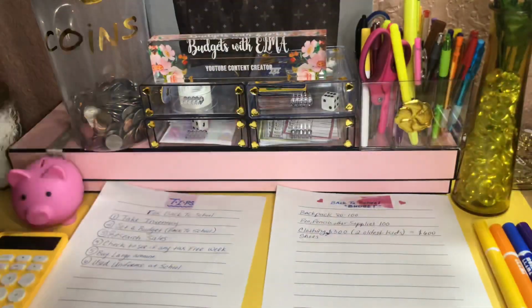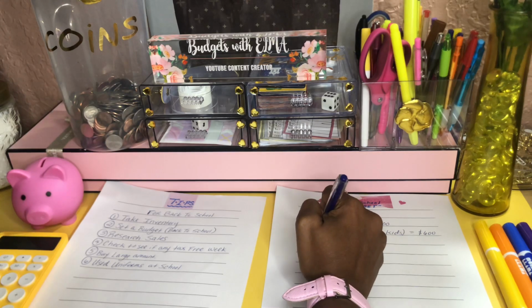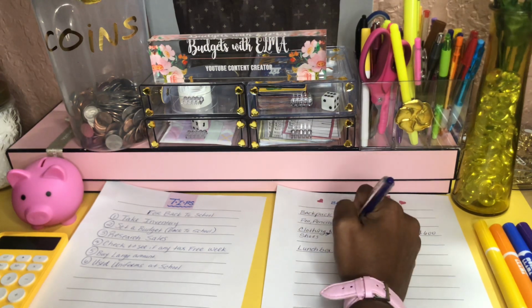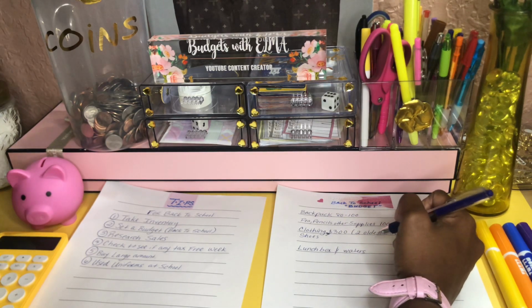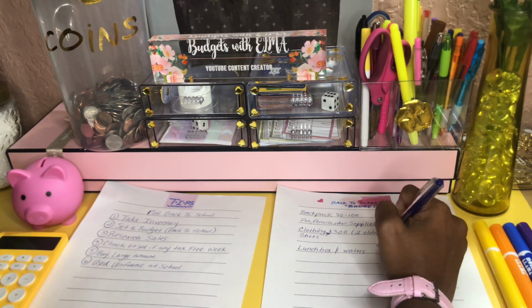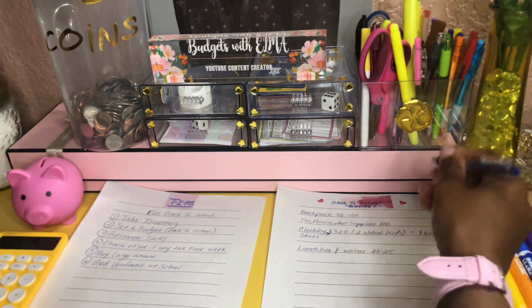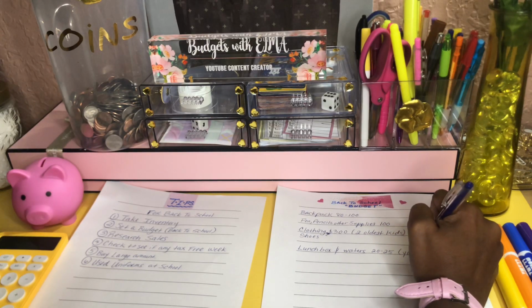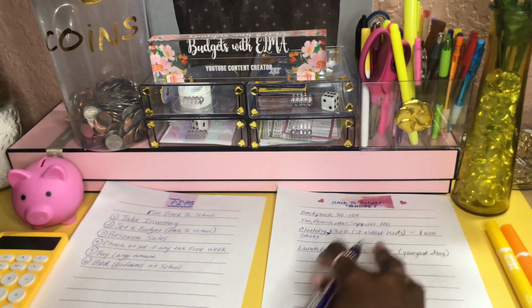For my daughter, it would be any outfits that she needs, bra, underwear, etc. Okay. And so for lunchbox and water bottles, it will just be for my younger daughter, and I am budgeting $20 to $25. Okay, and that's for my youngest daughter, and I'm going to abbreviate that.